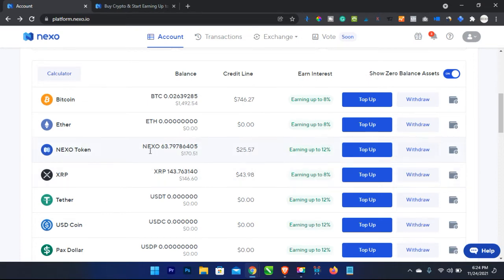And by then you would have gained more added to the asset that you are holding, whether Ethereum, Bitcoin, or any other coin you are holding here. You can be making more on this. So this is a cool platform where you just lend your crypto instead of just holding it in your wallet and losing money. You just lend your crypto here and make more money.